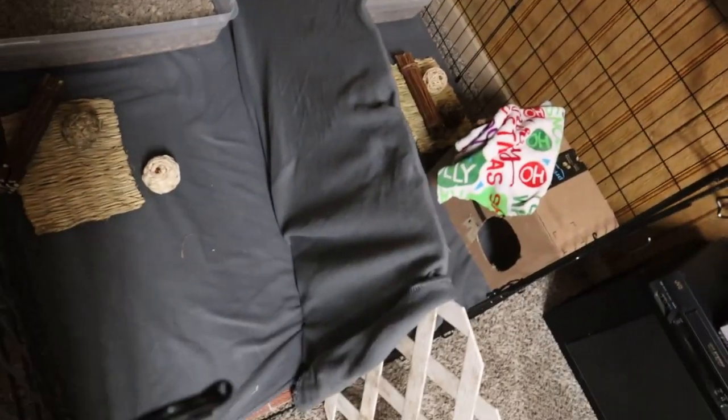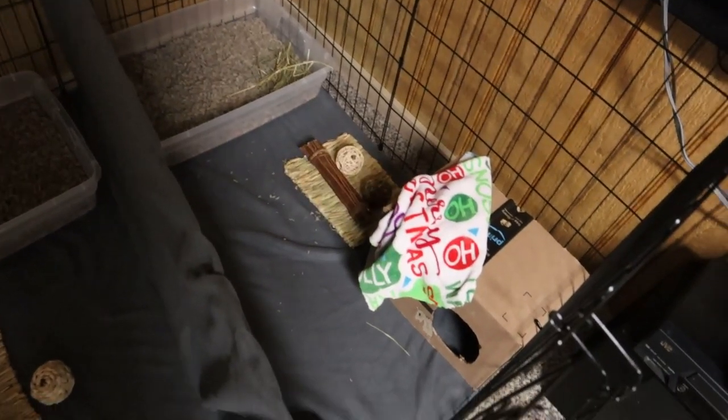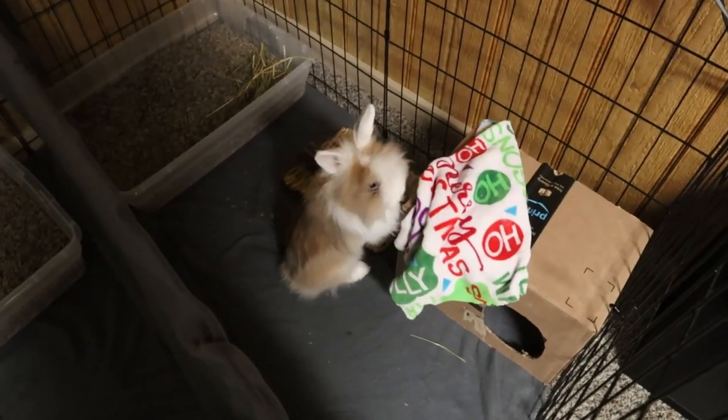I hope they can't jump over this divider. I may have to find a taller one. She likes the box. Sorry it's a bit small for now, Penelope. It's nice to see you all active though.